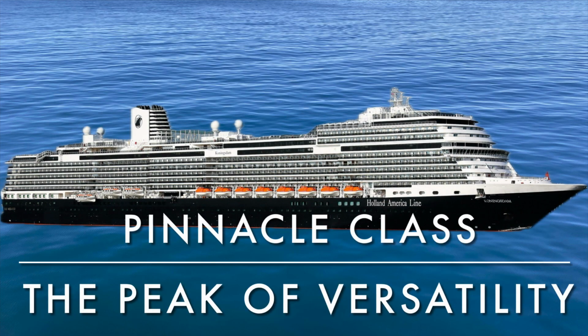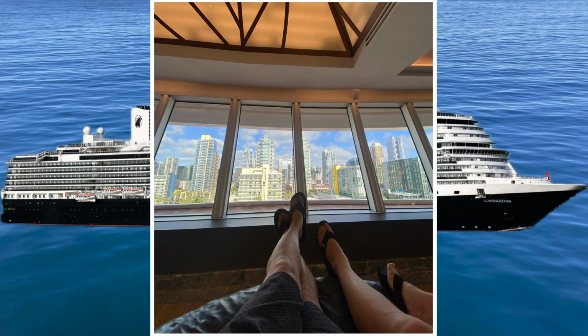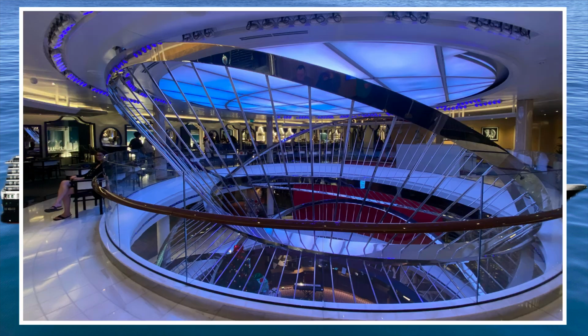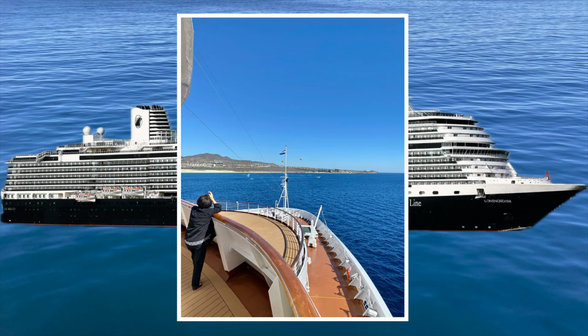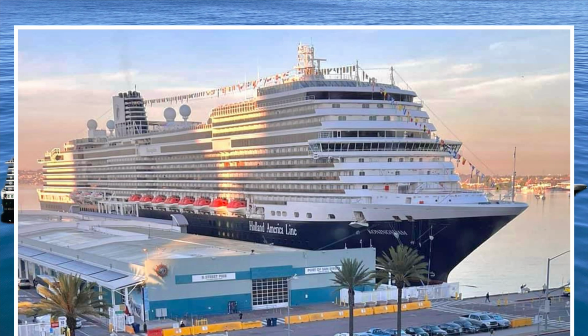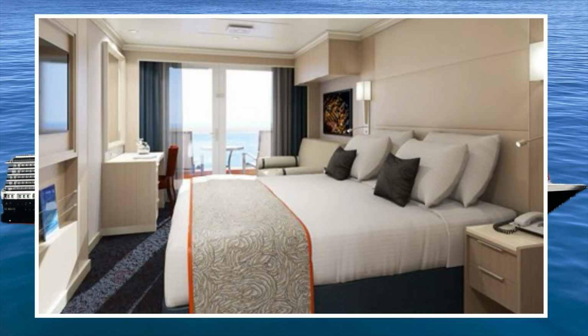If ever there was a class of ship that felt like a second home to me, it's this one. Capable of carrying around 2,600 passengers, the 3 ships of this class offer the broadest range of activities for the broadest variety of cruisers. While they're nowhere near the size of today's monster boats like Icon of the Seas, they are Holland America's largest and newest. It's here where you'll find the freshest takes on art, music, design, and indulgences.